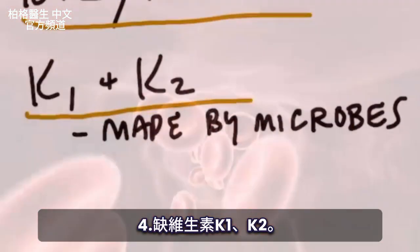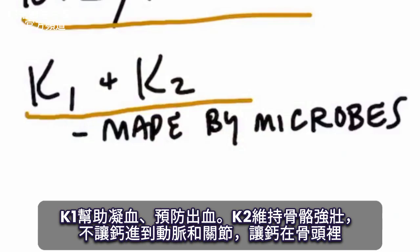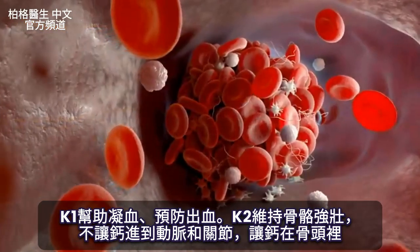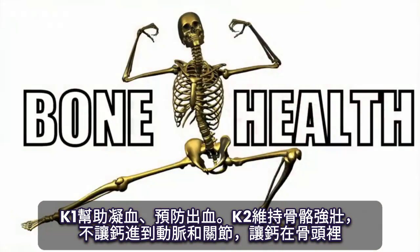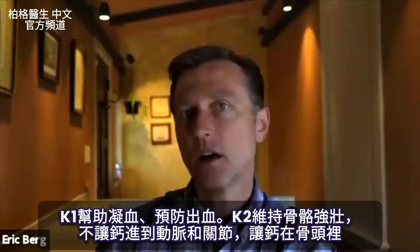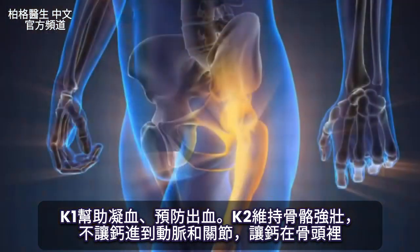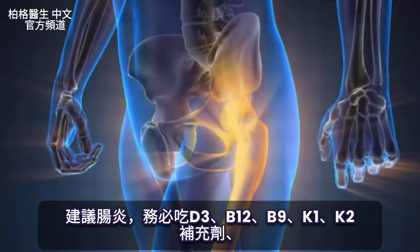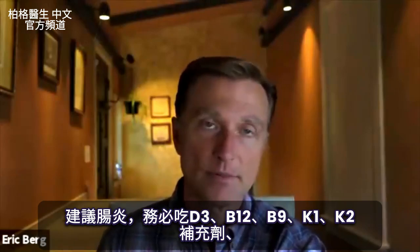And the last category of deficiencies would be a deficiency of vitamin K1 and vitamin K2. Vitamin K1 has everything to do with clotting, preventing bleeding, and K2 has everything to do with making your bones really strong and keeping the calcium out of the arteries and out of the joints, and where it should belong, in the bones. So if you have IBD, make sure that you're getting these supplements.